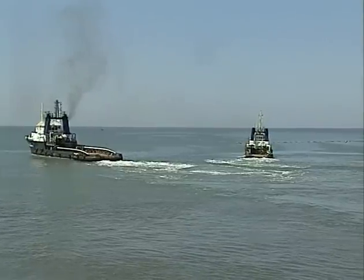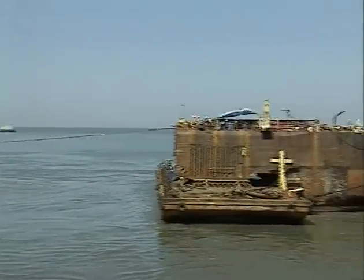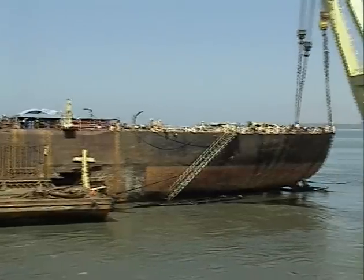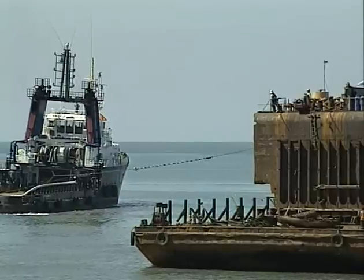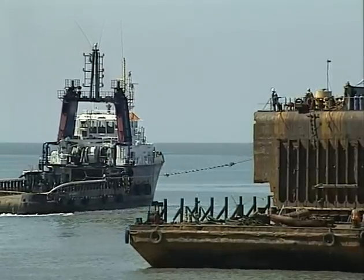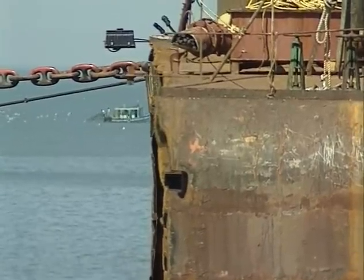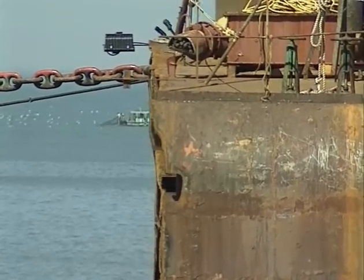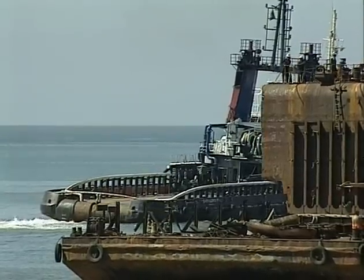Everything is in place. The tugs are in position. The first attempt to refloat then starts. 600 ton. Okay, stop at 600, Roger. Some movement is apparent, but the Sea Transporter won't budge yet. Work continues, and everyone is looking towards the next high tide.